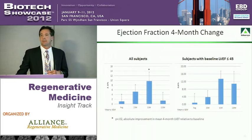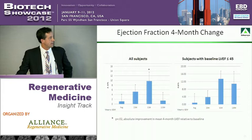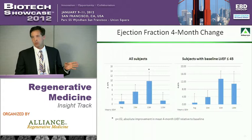So I think the question was, what's the absolute change for the delivery of autologous product? Somebody said 5%. We're talking about, with respect to all the patients in the study, the groups that we focused on, 10% for all subjects. And when you look at the most severe patient population, an absolute change of over 12% over a four-month period. This is a substantial change. If we can replicate that in a controlled phase two study, it is going to be meaningful.